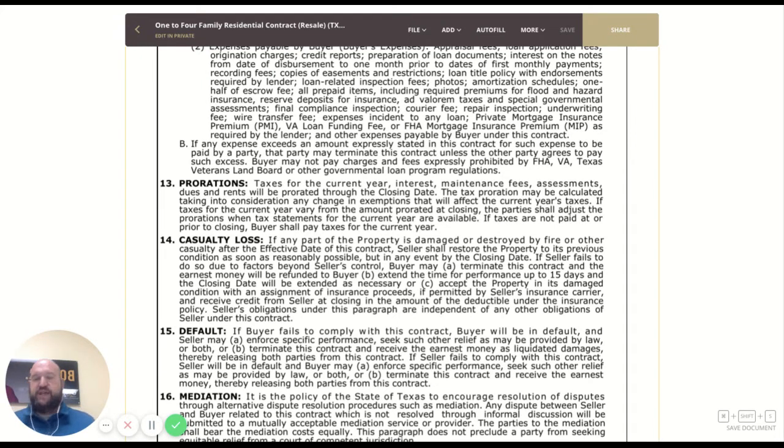So that means in English, the house burns down in a fire. I either wait for them to build the house back up, I terminate the contract, or I accept the property as is along with the insurance money so I can build it up to how I want it. Those are my options in a casualty loss situation.